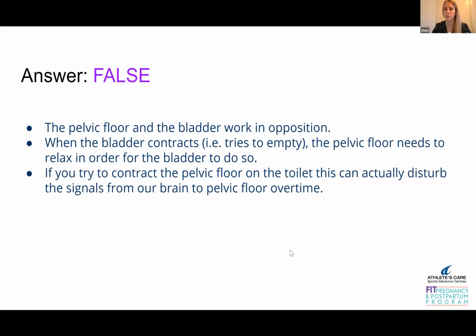The answer is actually false. And this always surprises people, because I do have some people say that someone told me to just try to stop the flow of urine on the toilet, and that's how you do a proper Kegel. But the pelvic floor and the bladder have a very important relationship, and they actually work in opposition. So when you're going pee or emptying your bladder, your pelvic floor actually needs to relax in order for you to fully empty and for the bladder to fully contract.